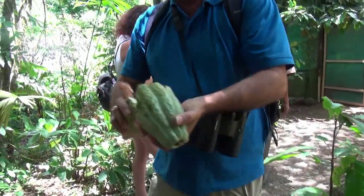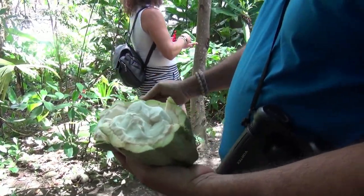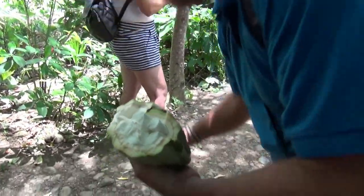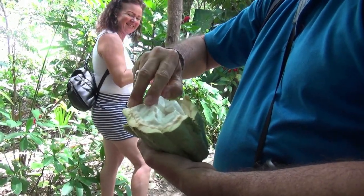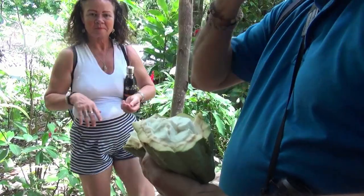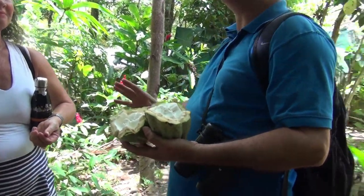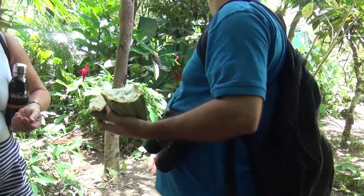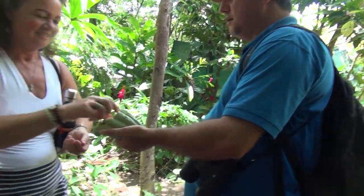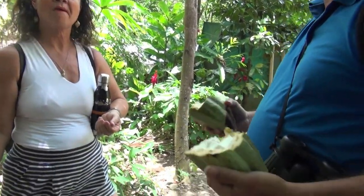Inside, it's still healthy. Wow, you can see it's still healthy. It's not in an edible state right now. It's not ripe. Oh, he's eating it. Don't chew it. Sour, yes. Not bad.